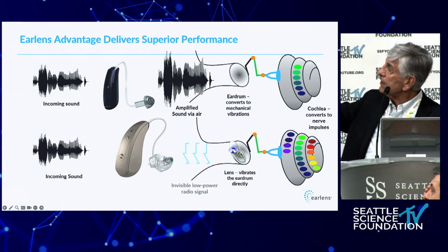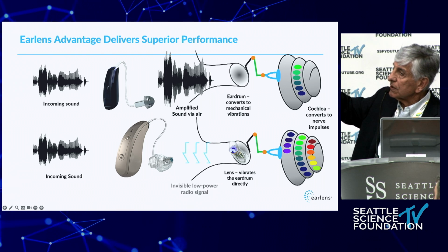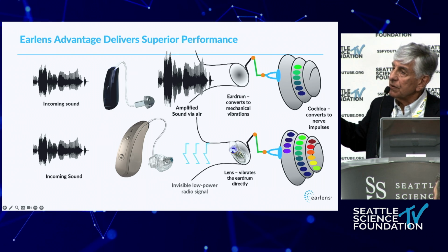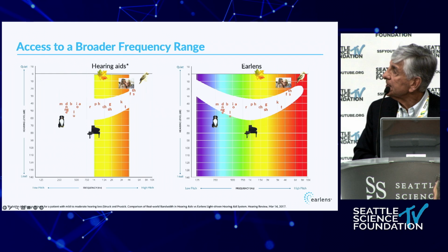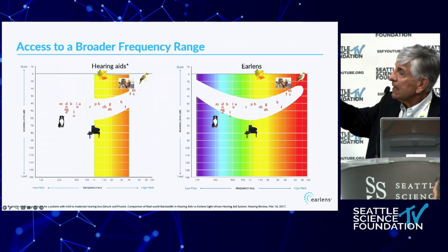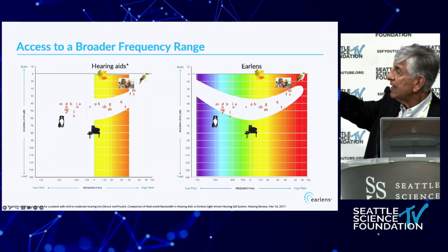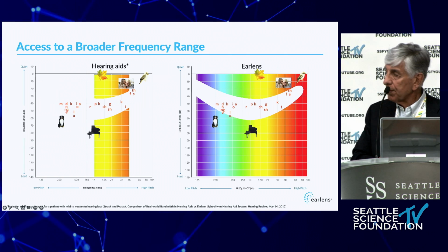If you look at the frequency response of traditional hearing aids, it's very good from 500 hertz to about 6,000 hertz. And we have measurements using Earlens that it goes down to 125 hertz, which is more of a vibratory sensation, all the way up to about 8,000 to 10,000 hertz. So if you look at speech frequencies, those consonant sounds, the F, S, T, H, those higher frequency sounds are way out at 6,000 to 8,000 hertz, and the low frequencies, D, are more around 250. And that's where the Earlens, we hope, can help.